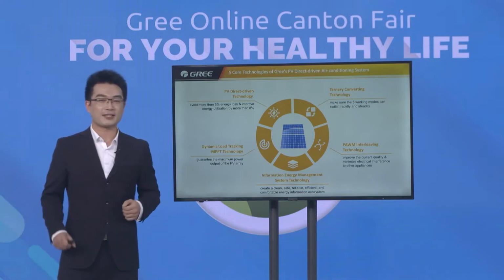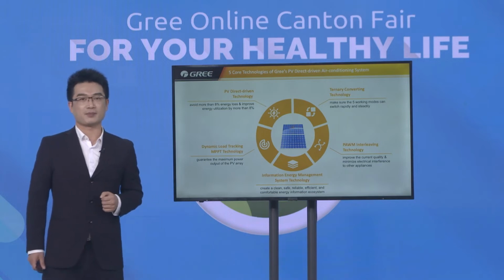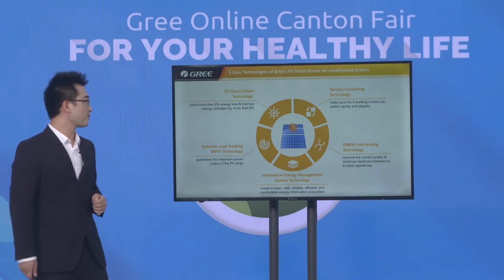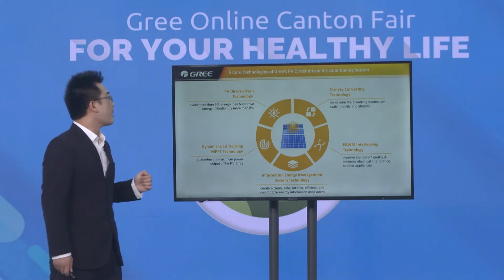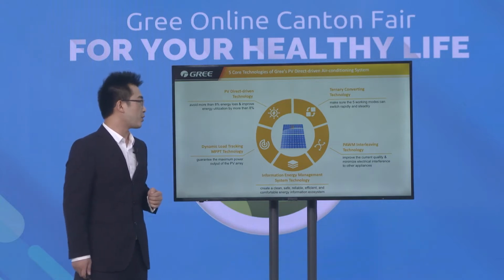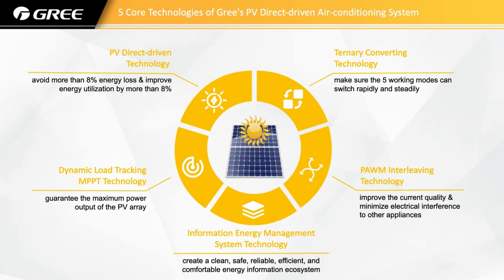With these 5 core technologies, the PV direct driving air conditioning system can work in a much more efficient, reliable, comfortable, and intelligent way. The PV direct driving technology can avoid more than 8% energy loss. The ternary converting technology can make sure the 5 working modes can switch rapidly and steadily.